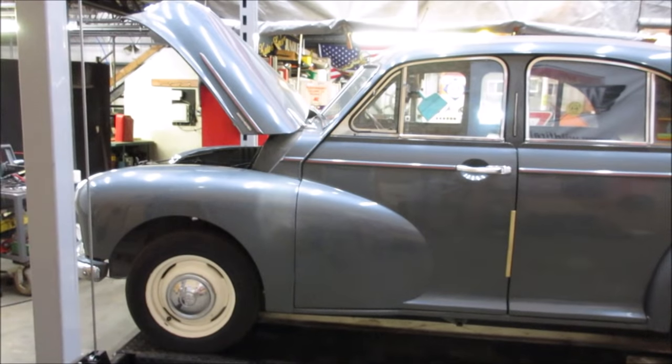I think the next thing maybe we should tackle is trying to get it to roll. Let's get her up in the air. We'll get the air jack underneath it, and we'll figure out which front tire is locked up. And then probably pull that wheel and see what the condition of the wheel cylinder is. That'll give an indication what the rest of them are like.